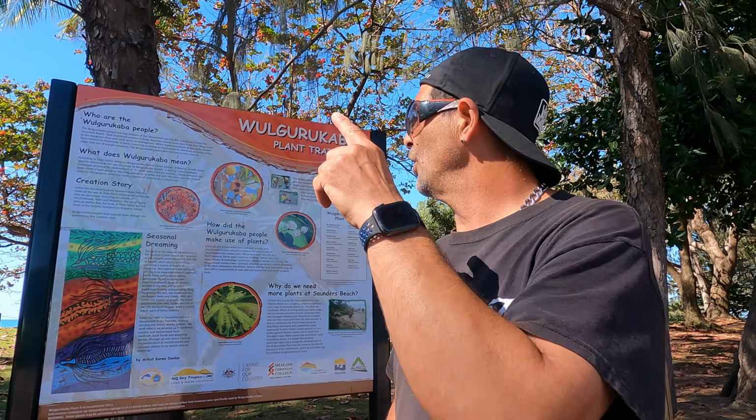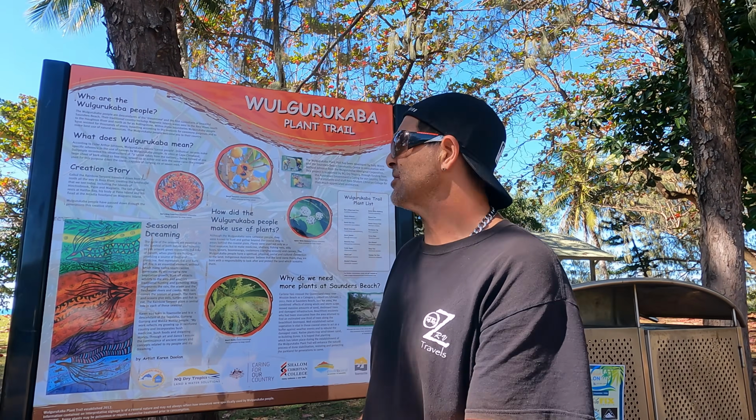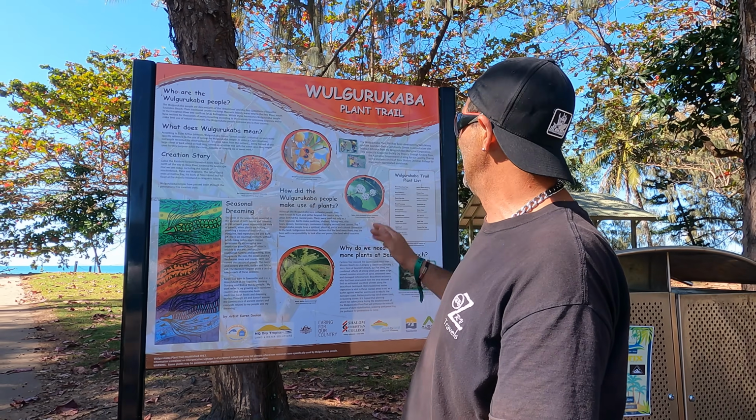Let's go. Right, like I say in most of my videos, when you come to places like this, make sure you look at the boards that are behind us. It gives you a lot of information about the trails, about plants, and about food that's around here. Bush tucker. But I'd advise you, if you're going to come here and try any of the bush tucker, make sure you know what you're eating first.